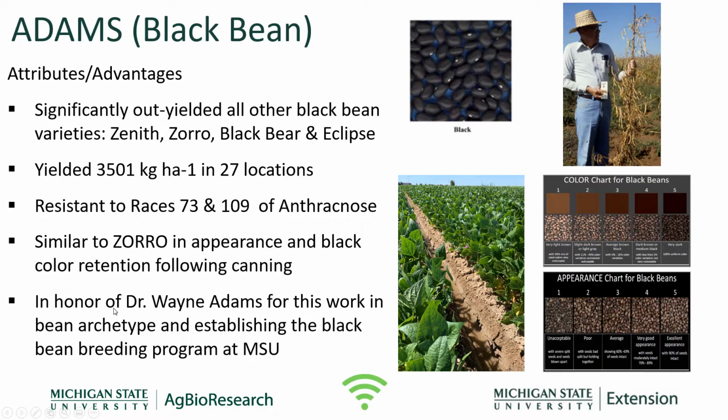And it was named in honor of Dr. Wayne Adams for his work in bean architecture and establishing the black bean breeding program here at Michigan State University. The picture on my top right is a picture of Dr. Wayne Adams. And the picture on my left here in the field is a picture of Adams currently under seed production in Idaho.